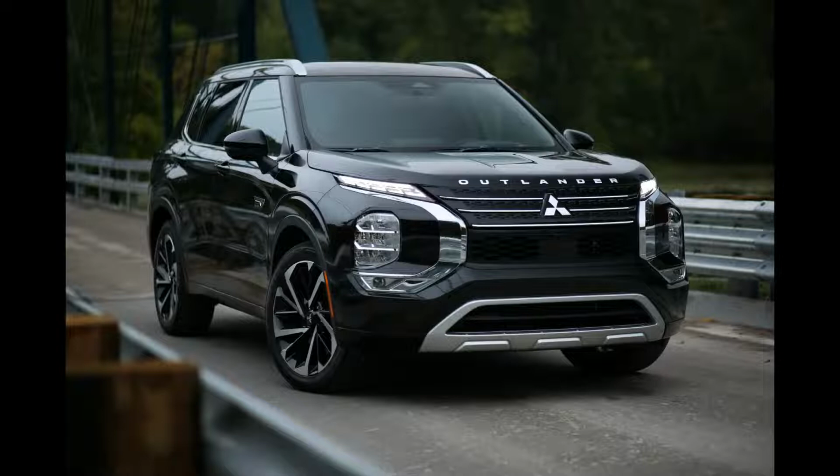So it is up there as far as plug-in range goes. I mean, some have as low as 16. This has 38, which you can do a lot of traveling with, can't you? Well, and you can also recharge the Mitsubishi from the engine itself. Now, of course, you're not saving any money doing that, but if you need to recharge for whatever reason, just put it on charge mode.